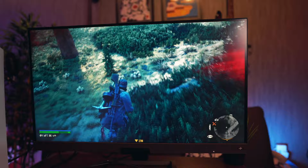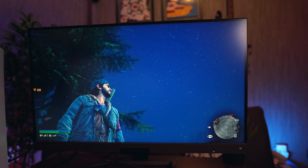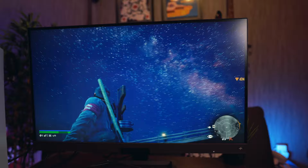You can definitely do some great console gaming on this. You get the HDR support, you get the 4K resolution. It's also got FreeSync in it. It's gonna vary the refresh rate based on your console as well. So it's gonna give you a really nice, smooth experience on this monitor. You just miss out on the 120 frames a second. So if that's something that doesn't matter to you, this is a great option for that as well.